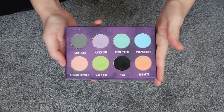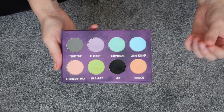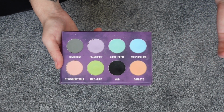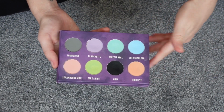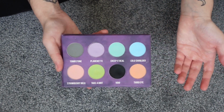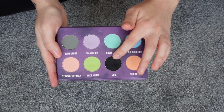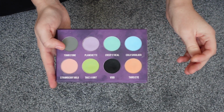Because these are pastels, they're more like bright pastels. They're not so much white-based pastels. I feel like they work really nicely. If a pastel is too white-based, then they just don't look that different on the eyes, but this is fantastic. I love the black shade in here. The grey is also awesome.